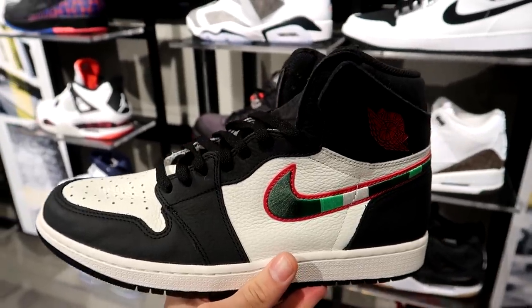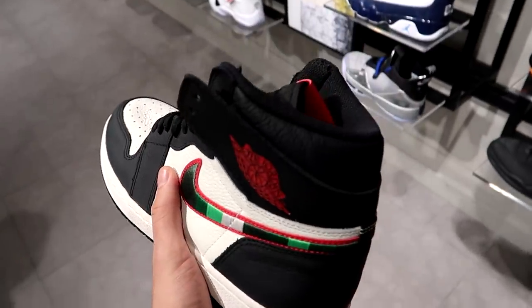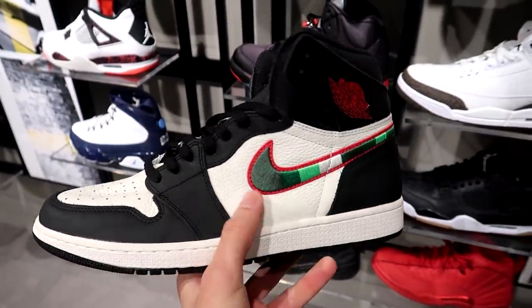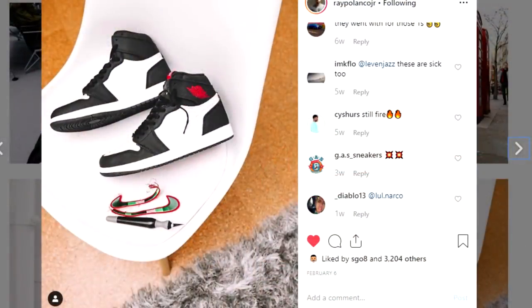We also have the Sports Illustrated Air Jordan 1s. I didn't even realize that they had the wings, like this little tab come out with the flap right there. These are size 11, really clean shoe, and I've seen a custom where the person actually got rid of all the green stitching on the swoosh, and it looks really, really clean.